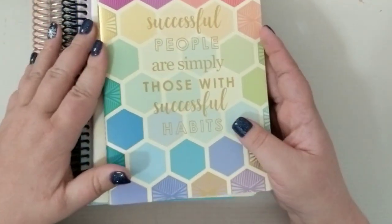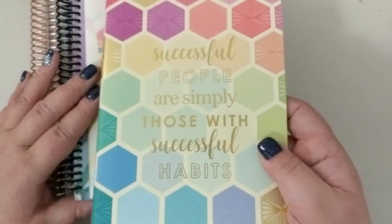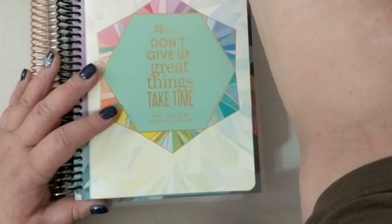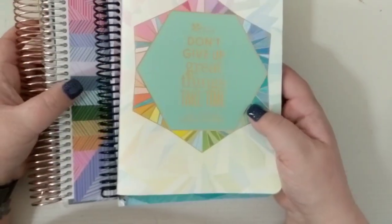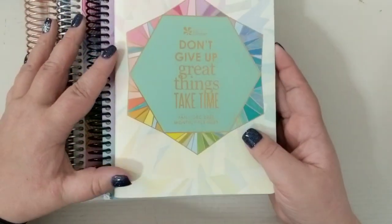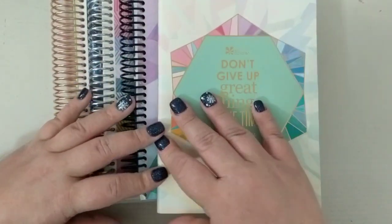So yeah, there is my lineup. We'll see how well this all works for me. This one I can see being the one I ditch the soonest. I'm not good at habit tracking, so we'll see. But yeah, anyway, I'm going to end this here, and I will definitely keep you guys updated on this and how everything works for me.